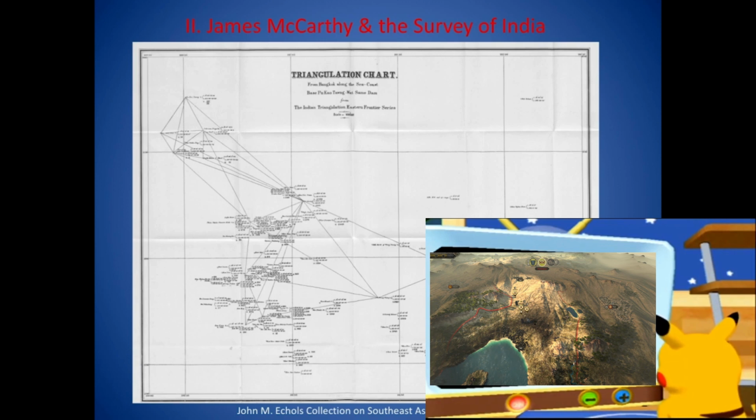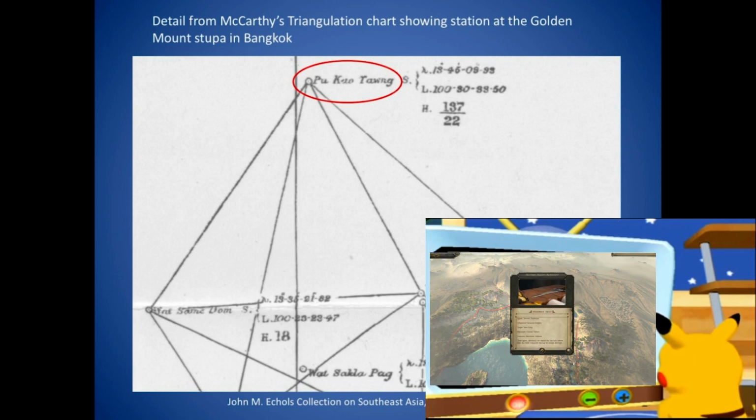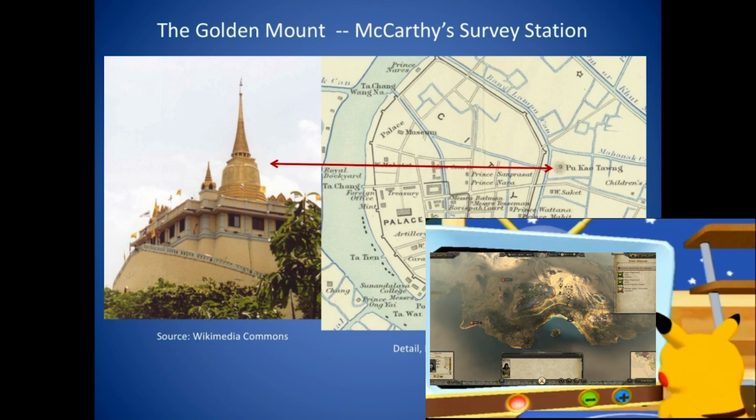One of his important survey stations was the highest point in Bangkok, a Buddhist stupa called Pukao Tong, the Golden Mountain. This is a detail of his triangulation chart that shows the starting point at Pukao Tong. And this is Pukao Tong, and it's indicated clearly on his 1900 map as well, showing how important it was as a triangulation station.